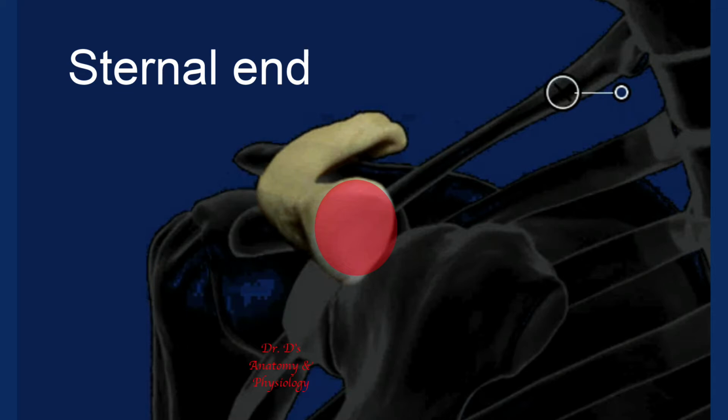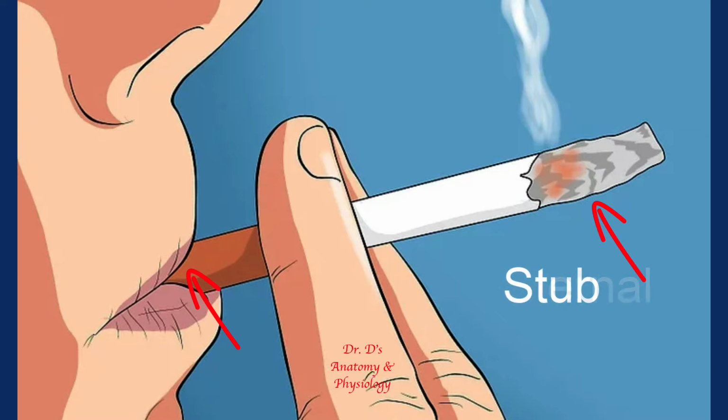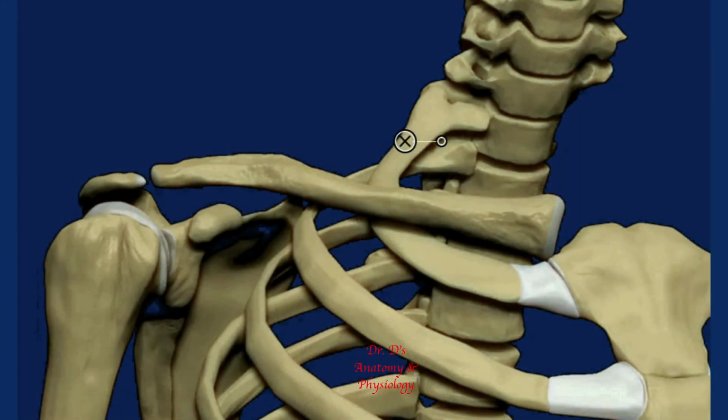Now, how can you remember this? Well, one way you might is by imagining that the clavicle is a cigarette, and one end of the cigarette will be compressed by your lips. This end would correspond to the acromial end, and the other end, which you light and which you will eventually stub out, this end will form the stub, and this is the sternal end. Now, this way may not be the best way to remember this, but at least it's original.